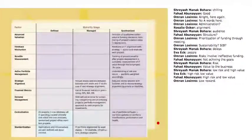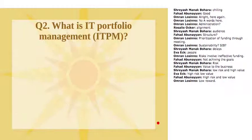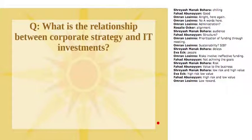So let's see what we missed now. Okay, so here's the question. Do you understand the relationship between corporate strategy and IT investments? What's the A word? That's right, alignment. So the IT investments, you want those to support the corporate strategy, right? Alignment, alignment, alignment. It's not easy to do.